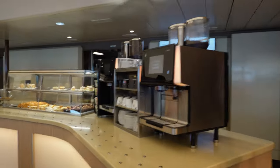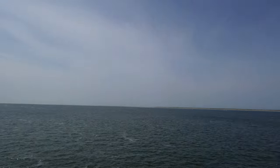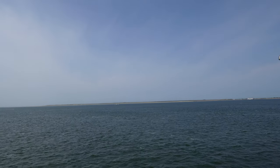The upper level of the ferry has viewing platforms, seating areas, as well as a small cafe where you can buy drinks, snacks, and Texel-related merch.